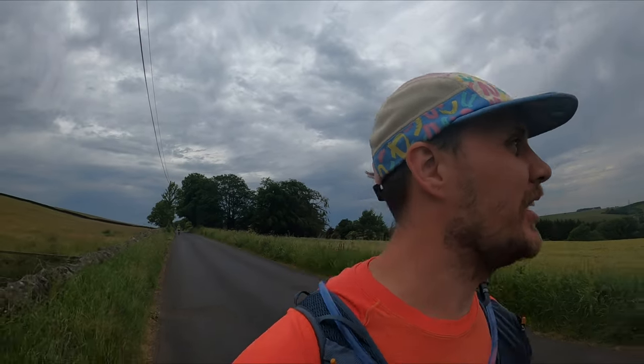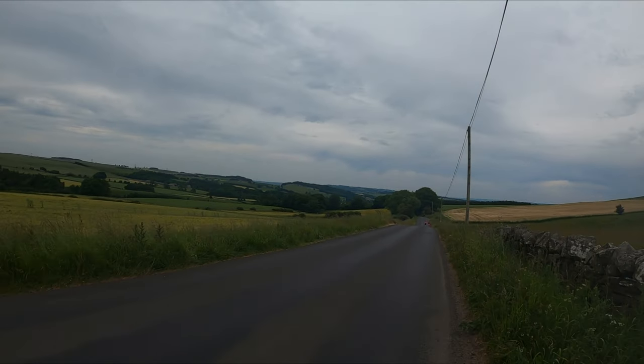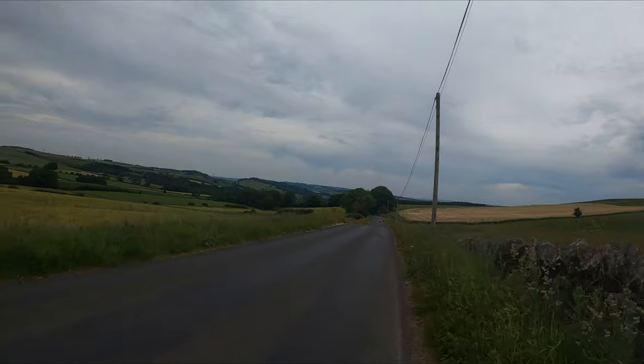Hope we get some water soon. That Tailwind's not doing it for me today. I think I just need fresh water and gels, maybe. Maybe it's the heat, I don't know. But yeah, I'm still moving forward. But yes, the rolling English countryside awaits.